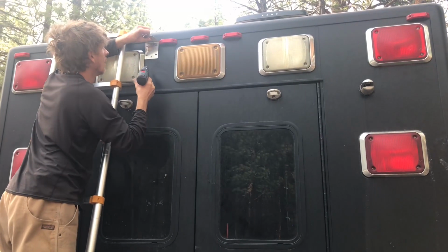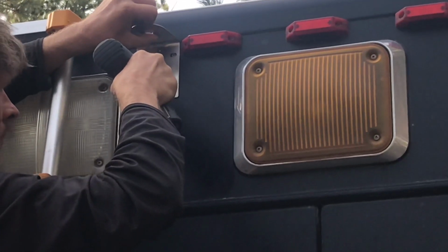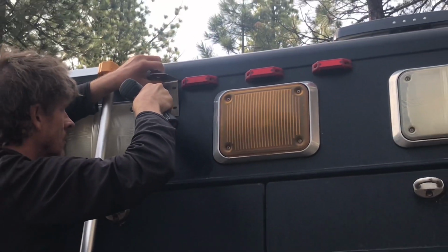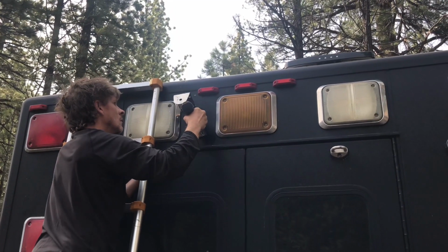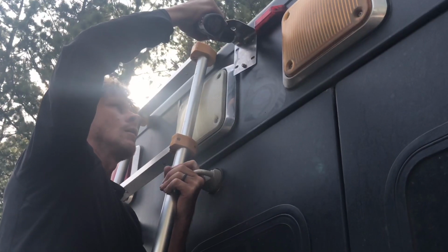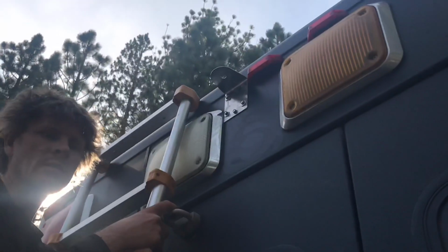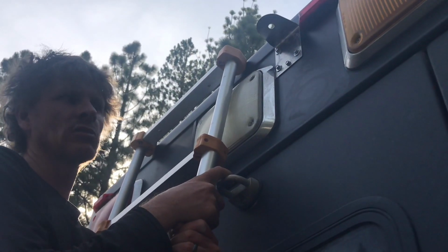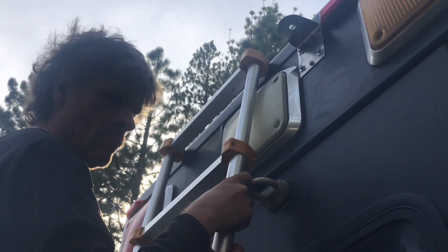Okay, so Devon has drilled holes for the bracket right up here. And now we're just going to screw the bracket into the side. Fortunately, it's a really nice evening and there are no bugs, which is great. Okay, the bracket is in. The antenna mount is secured to the outside of the RV. So the next step is to secure the antenna onto the antenna mount. Great.